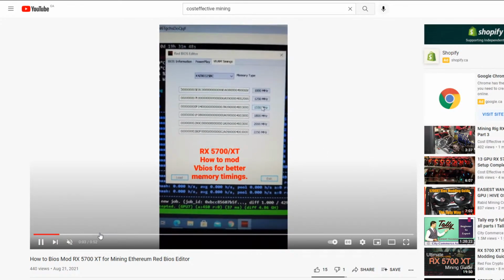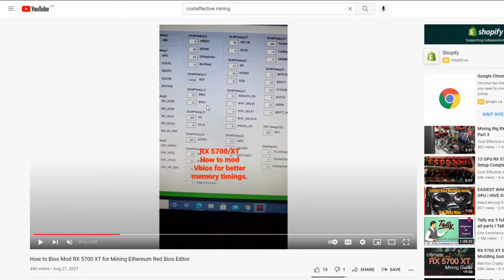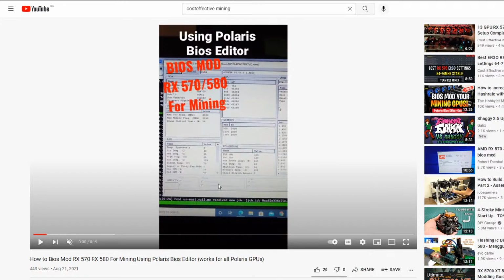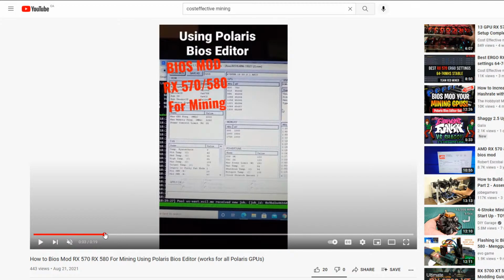So really easy to do. Let me show you here. You just click on here. For the 5700 XTs, you have to adjust two settings. It's the ref timing and just copy memory. I don't know, I could make a tutorial on this. I'm just not the best at explaining it on the fly. But yeah, Polaris BIOS Editor, it's really simple to do.